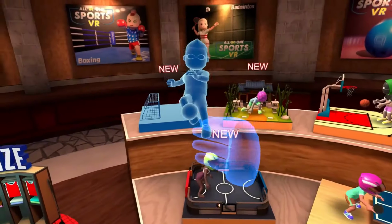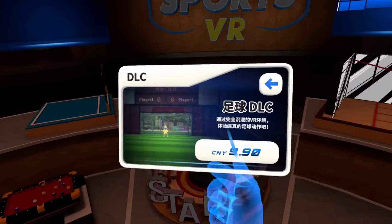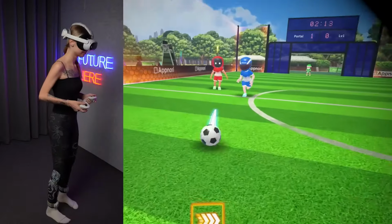I tried all-in-one sports. The developers are definitely buggy. Besides having to buy the game itself, when you enter, the 3 modes that are compatible with the trackers are paid. Kung Fu didn't appeal to me at all. It seems like some kind of Chinese knockoff. The soccer game is decent.